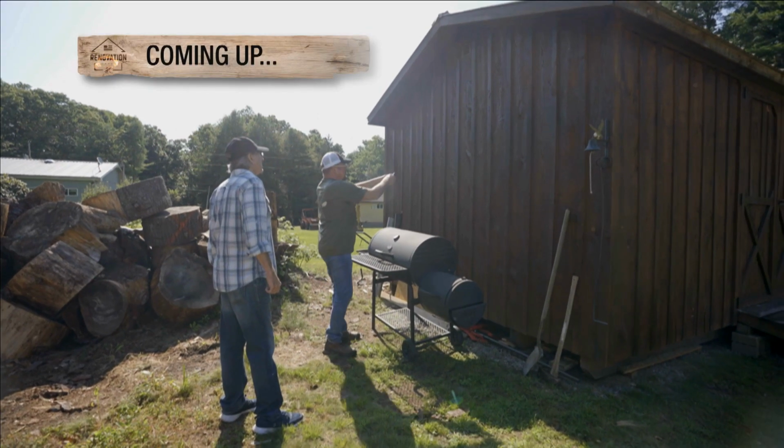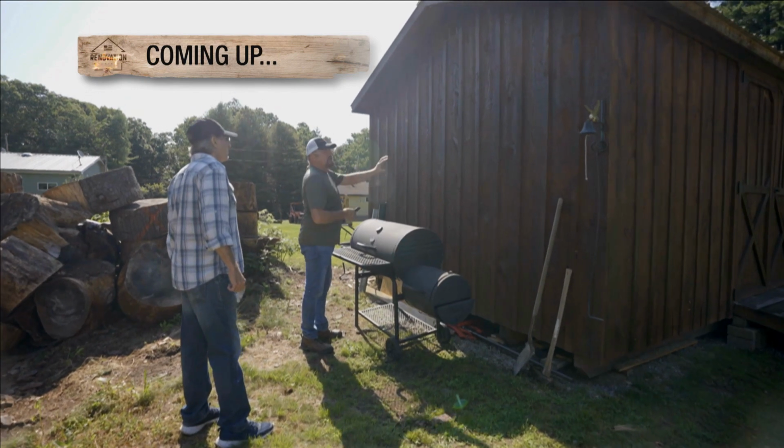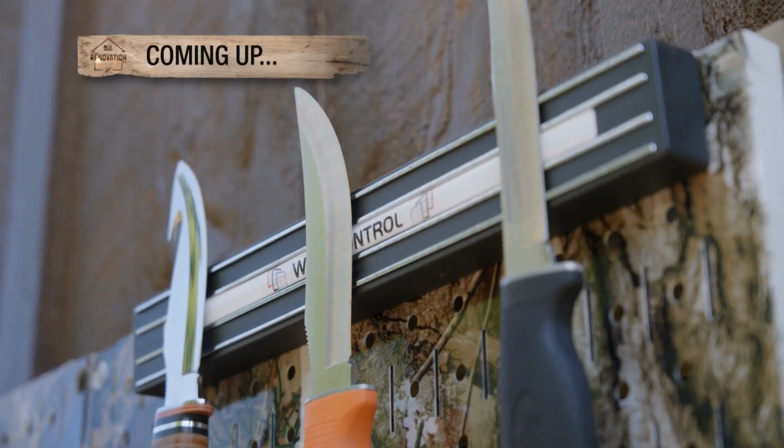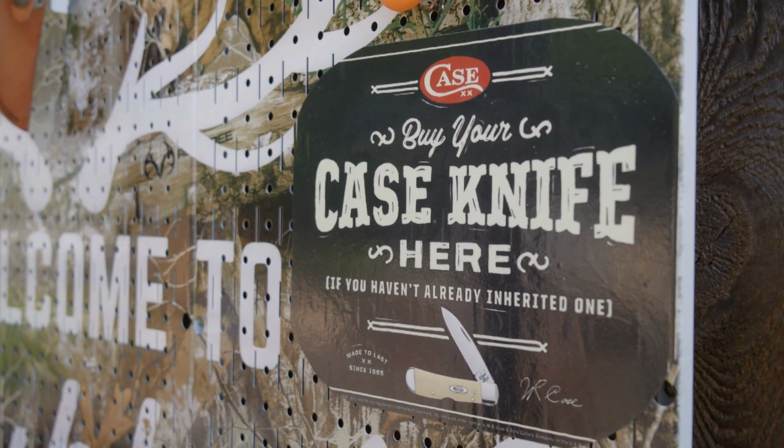We're gonna take and do wall control here, put our case cutlery for skinning on there, all of our utensils and stuff like that to where they make this a super simple process.